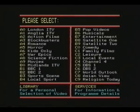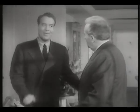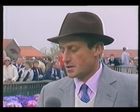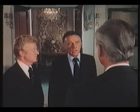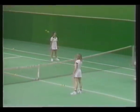On switch-on, the user will be presented with a menu something like this. The choice is between standard television, Videotech services, or the video library. Standard TV offers 30 or so channels of scheduled viewing, including off-air, DBS, and pay channels. For example, BBC One, Channel 4, Movies, Sports and pop videos.